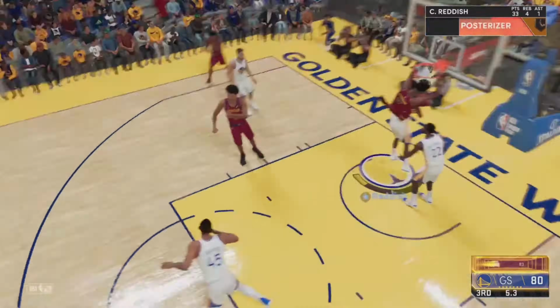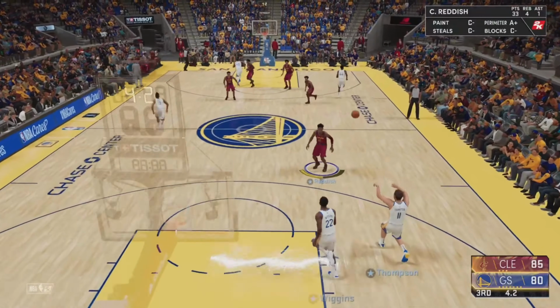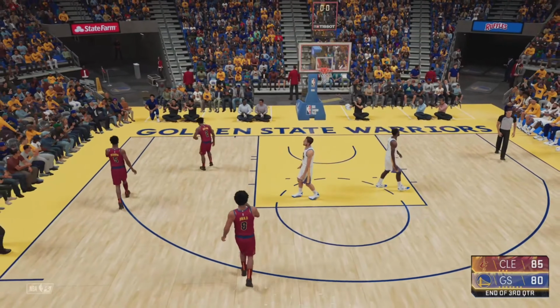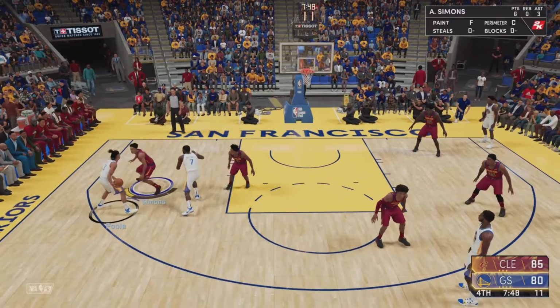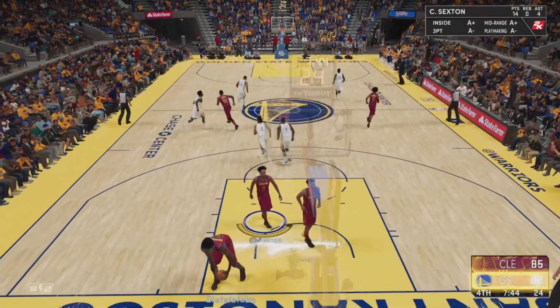As here is Reddish for the dunk. That's his career high. 33 points in only 3 quarters for Reddish. As Isaiah Thomas lobs it from full court, it is no good. And the Cavs lead this game by 5, 85-80. As this continues to be an offensive outpour, Cam Reddish and Steph Curry are dominating at the moment.